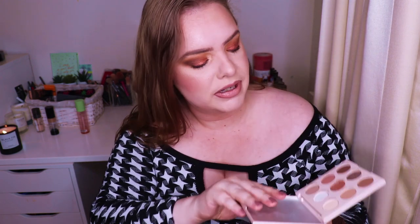A lovely neutral one, but like neutral with a nice formula. I think that graduation one might be okay as well, but this one is really, really pretty. But again, I have worn pretty much anything to work. I just don't wear it as intense.